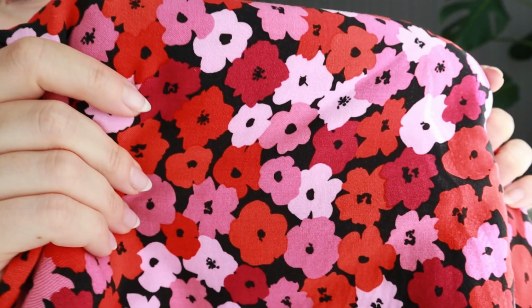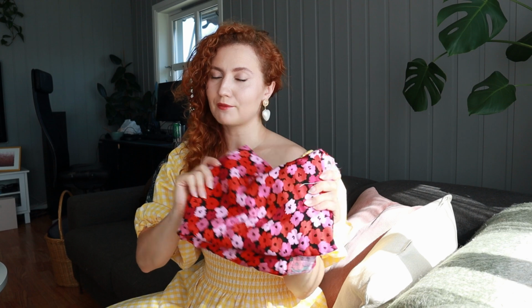I fell in love with this. As soon as I saw this fabric, I just had a vision of a date night kind of dress with a bustier and a peplum and a pencil skirt. And I imagined this with a bold red lip going out for a date with my man.